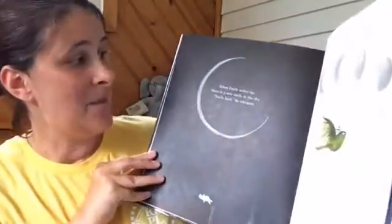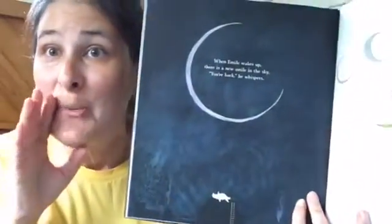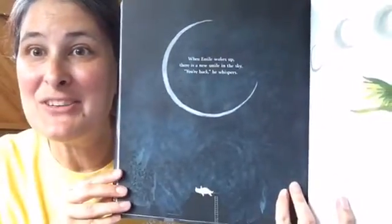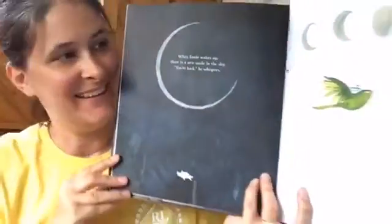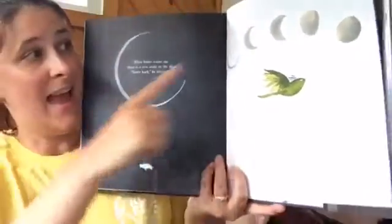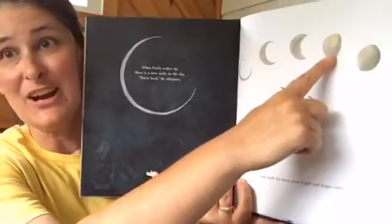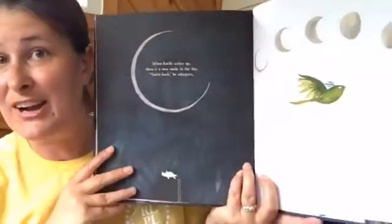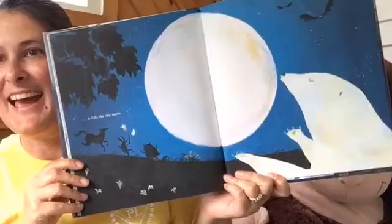When Emil wakes up, there is a new smile in the sky. "You're back," he whispers. It came back. Each night, the moon grows bigger and bigger and bigger until it fills the sky again.